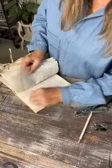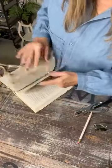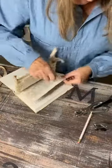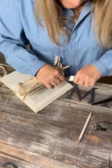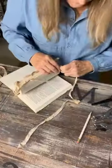1, 2, 3, 4, 5, 6, 8, 9, 10, 11. But for me, it's all about decorating. I just like how they look in my decor. But I've sold all mine, so I don't have any anymore.